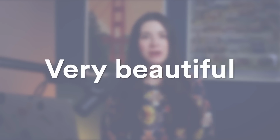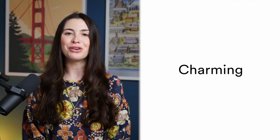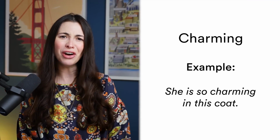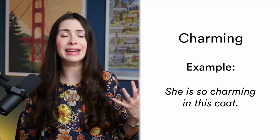First of all, we mentioned very beautiful. So instead of saying very beautiful, you can say charming. You normally use the word charming for kids. So when someone sees Emily on the street, they say, oh, she's so charming in this coat or whatever. She's so charming in this hat. What? I think she's charming.